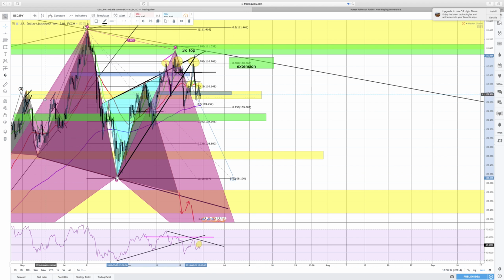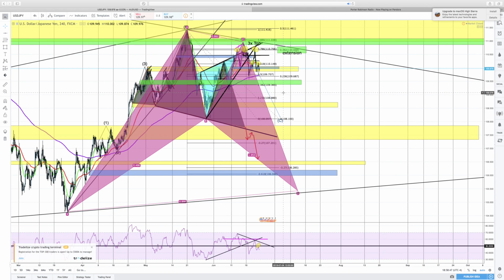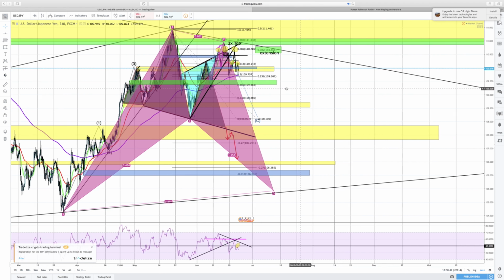But it is in this other major support zone that I have this yellow rectangle drawn out for. So we're going to see what price does here. It has respected this 200 EMA a couple times. Fake broke out here.